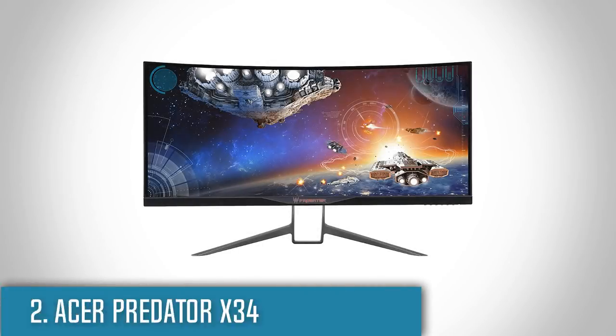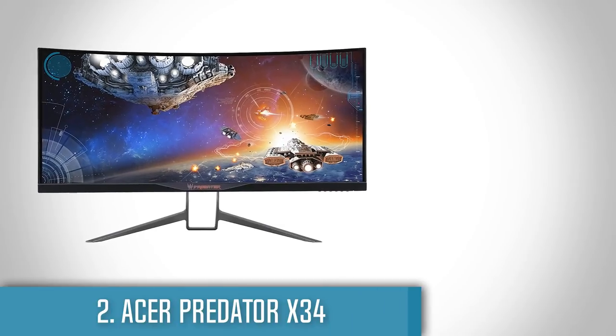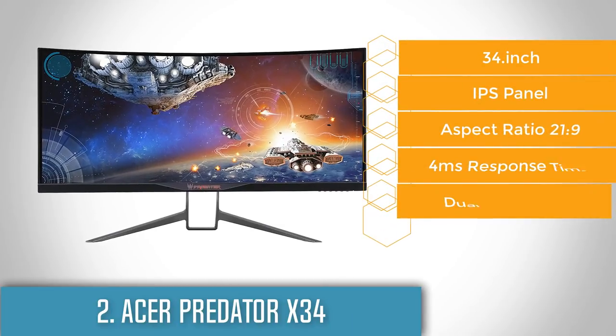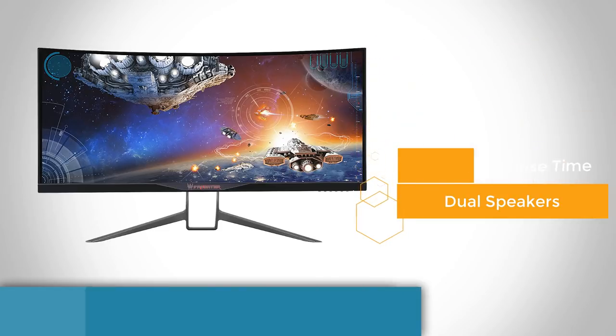The Predator X34 is the first curved G-Sync monitor in the world that performs outstandingly, especially when it comes to gaming. From a design perspective, the X34 features a bezel-free design with an IPS panel that is wrapped in a metal frame for protection. On the front of the display, you can see the Predator logo, which is not that bright and it won't affect the overall aesthetics.